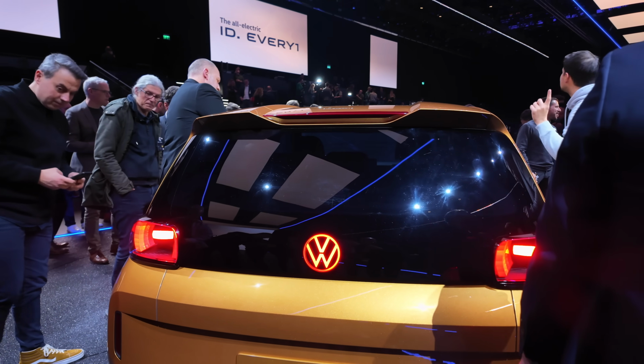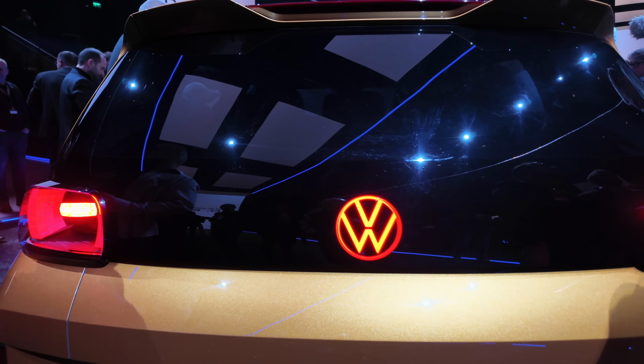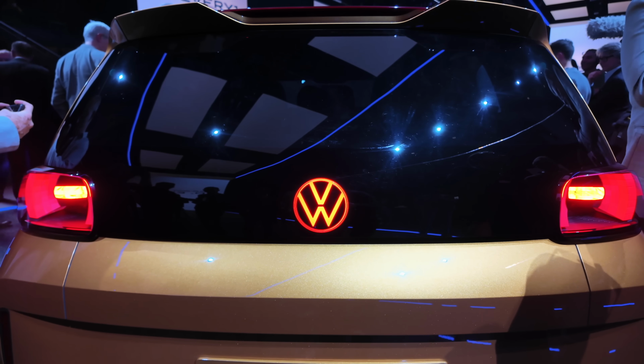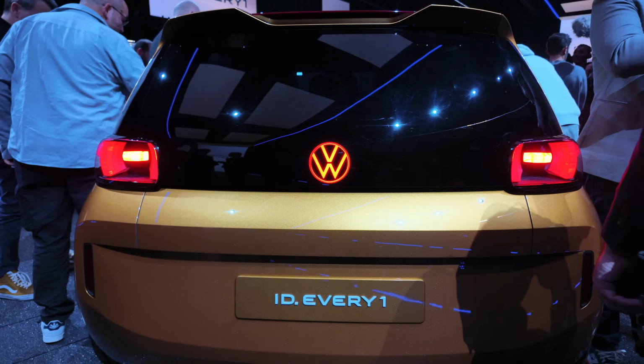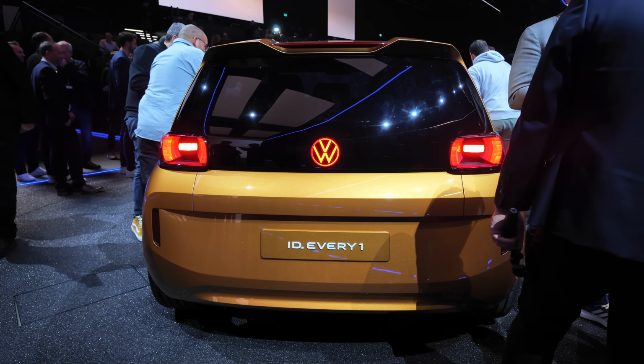So here's the back of the car. Again, another red VW badge. We're seeing this in the Touareg. We're seeing this in the new Tayron that I'll unveil to you on this channel actually in just a couple of days. I have that video done from Nice, but it's under embargo for a few days left.